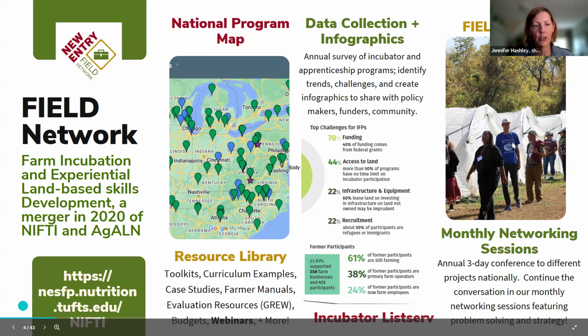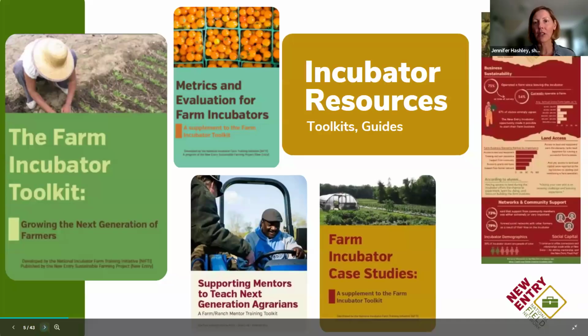We also have a listserv. You're welcome to pose any questions as you're getting started with your project. People are very sharing of information and helpful. And we do an annual field school, which is our conference, which I'll have a slide about at the end. And we host monthly networking sessions to bring together practitioners running incubator and apprenticeship programs to discuss topics, challenges, strategic questions, and just to meet each other and share what you're doing so you don't feel so isolated out there running your program. These are some examples of the resources that we have.